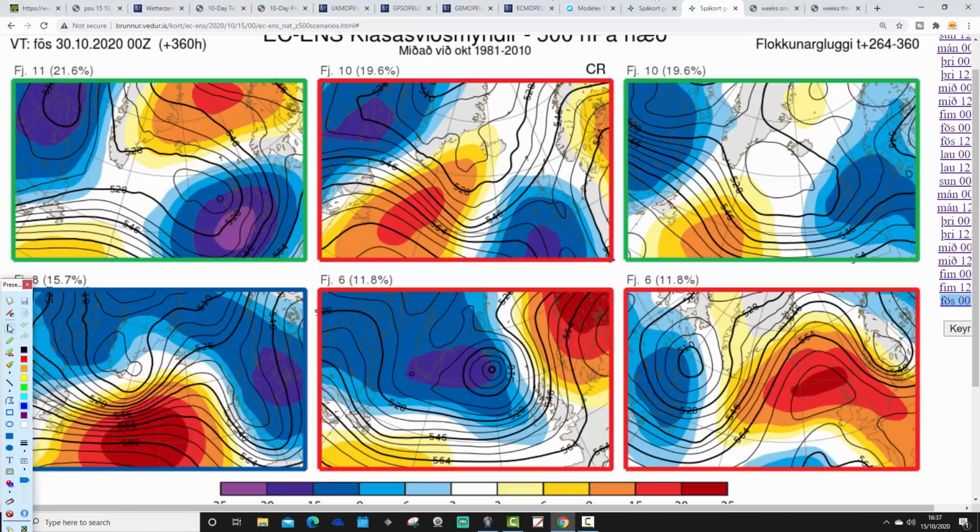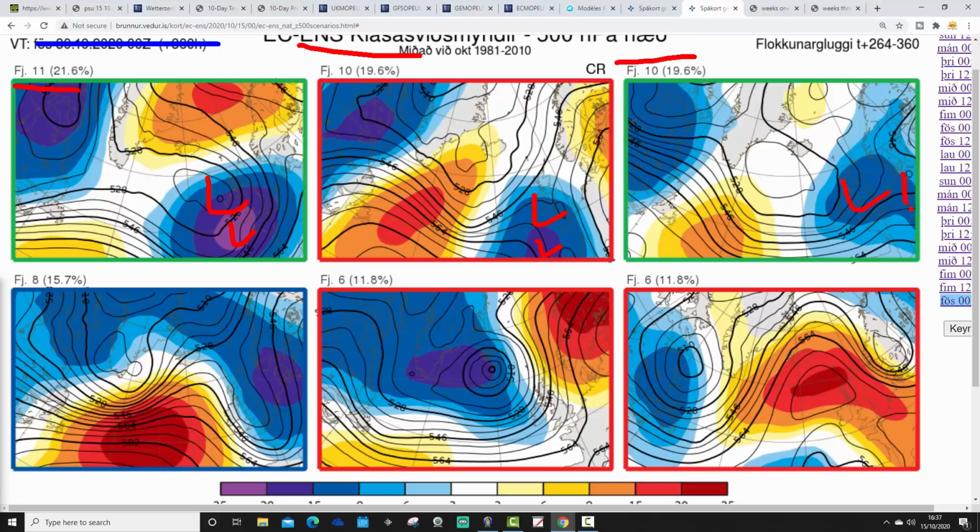In 2 weeks' time, these are the options that we've got. It gets us more or less to the end of October, the 30th of the month. So we have 11 members of the ECM ensembles, again, with low pressure right over top of the country. 10 with low pressure just to our south-southwest. Again, they're going to be very unsettled. Another 10, low pressure over the country and slightly to the east. 8 with low pressure just to the east.